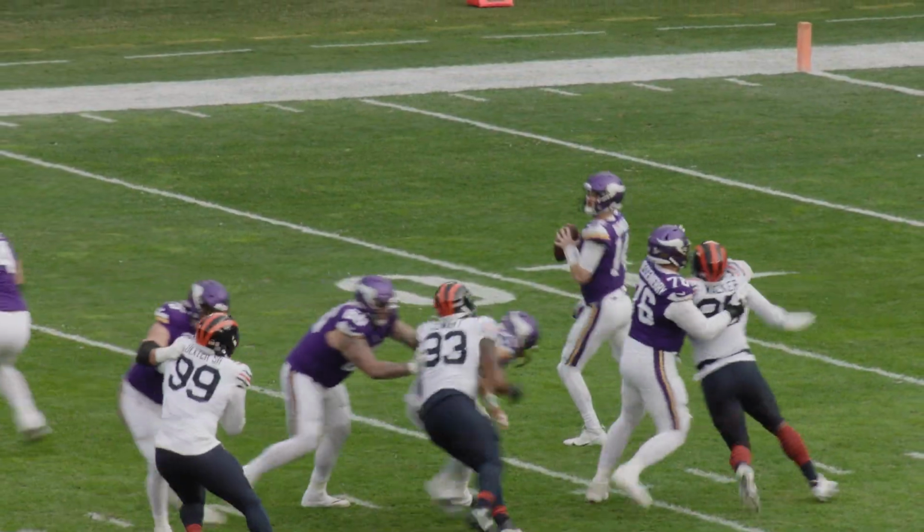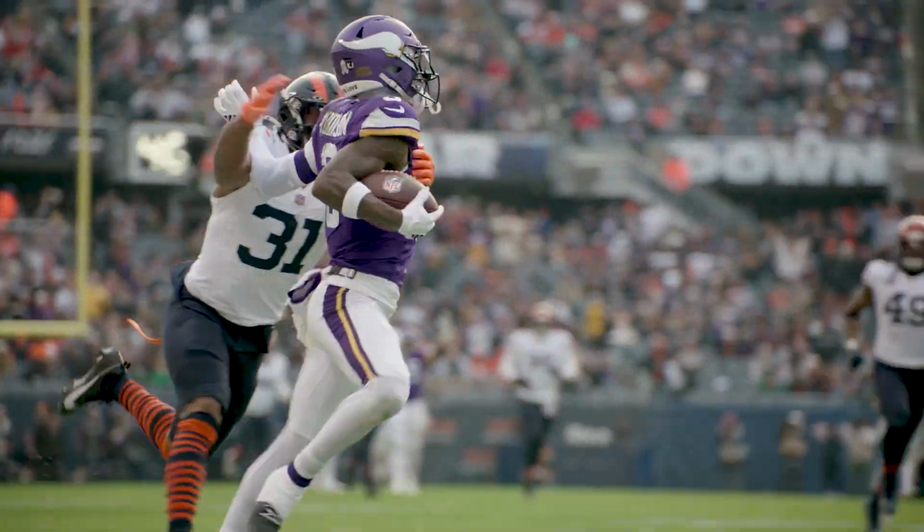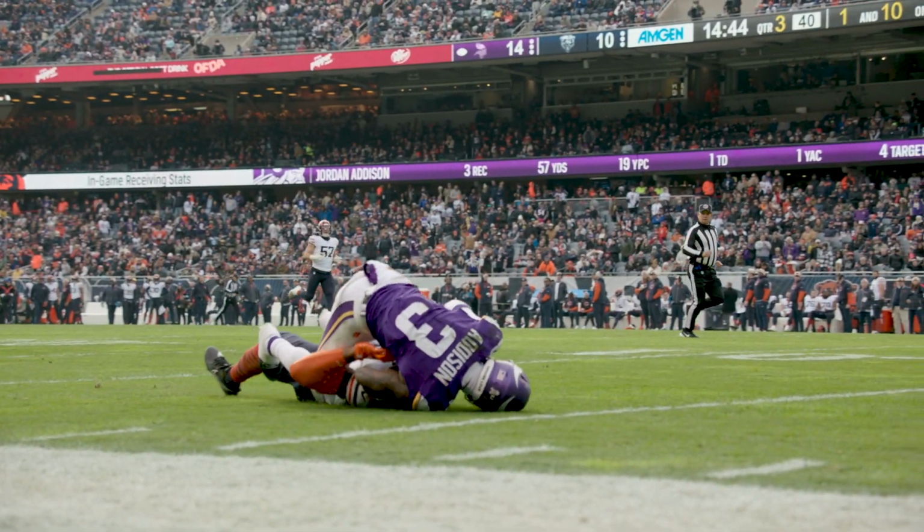Sam Darnold, 7 of 12. He's going to whip it right to Addison. Caught. Gets to the 30. Stiff arm at the 15. Taken down at the 7.